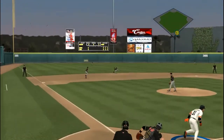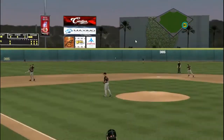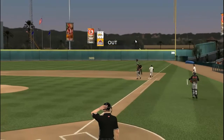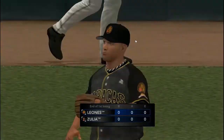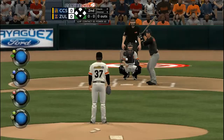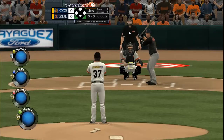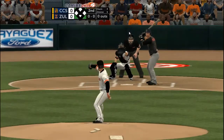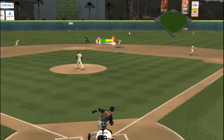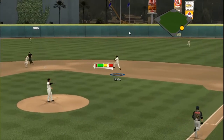Hit sharply towards the hole. And he throws on to first. That'll retire the side. No strike. To bat for the Texas Rangers, Gonzalez at the plate. He's going to get us started. Second inning. Alfredo Gonzalez. That swung on, hit on the ground. Brito.